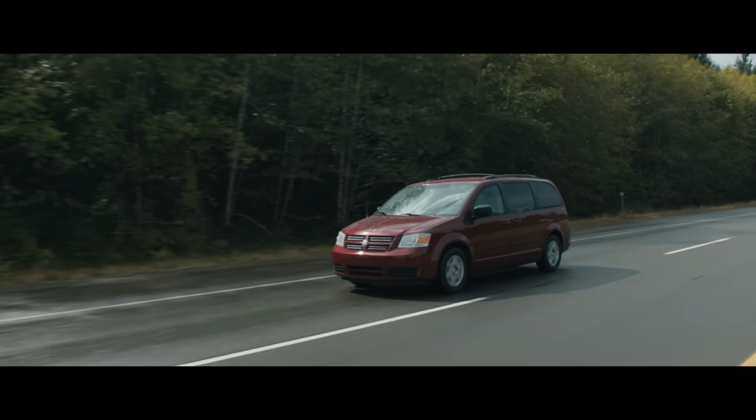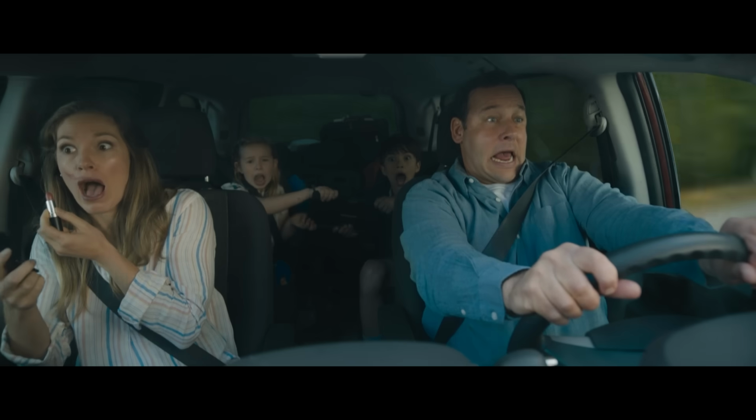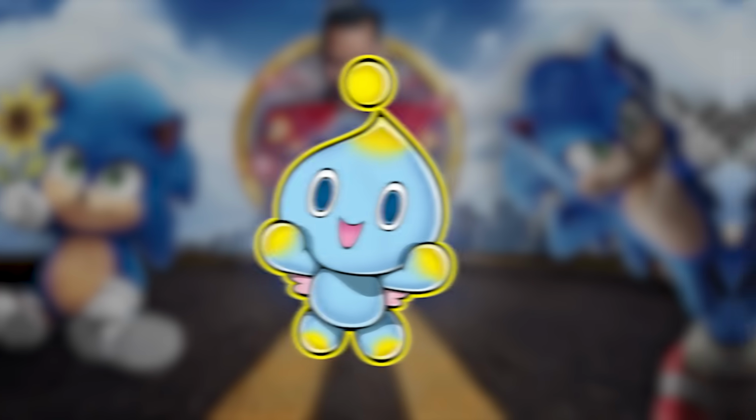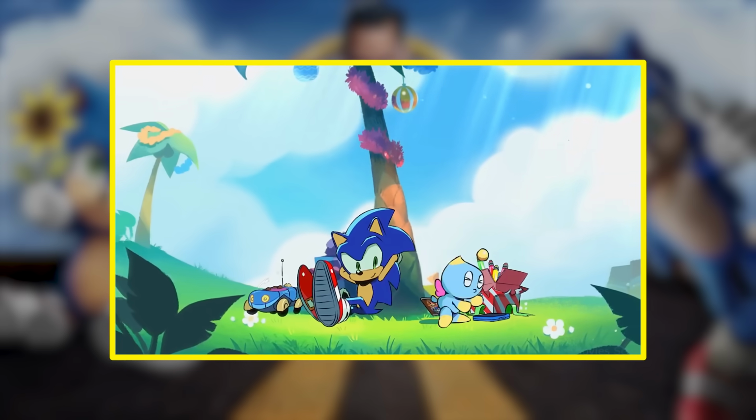Right after that, when a family in a minivan is hit by one of Robotnik's power-sapping weapons, there's another super hidden Sonic reference. You'll have to look closely to spot this one, but if you do, you'll see a Chao, one of the little creatures from later Sonic the Hedgehog games that players could raise like little virtual pets.